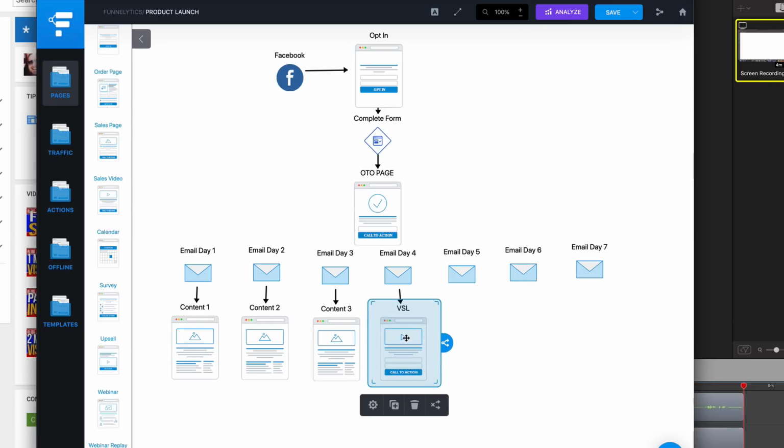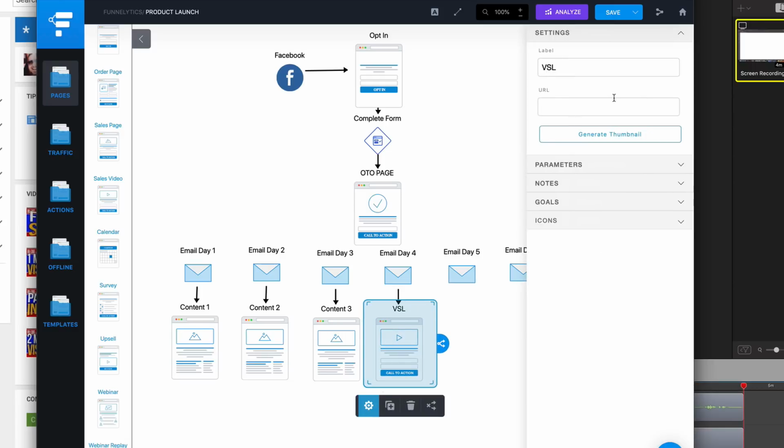So you don't have to do that, but typically a VSL, let me write some notes just so it's really clear. So a good VSL will have content, let's make that clear, value content, and then it will have a pitch at the end that is related to the content. So it's 2 components of a good VSL.